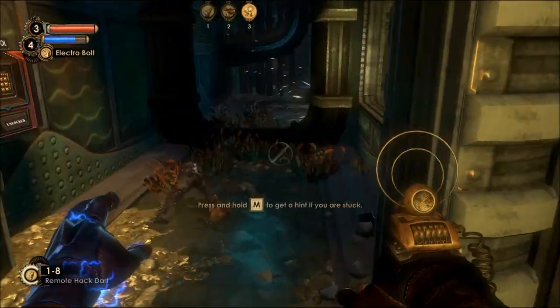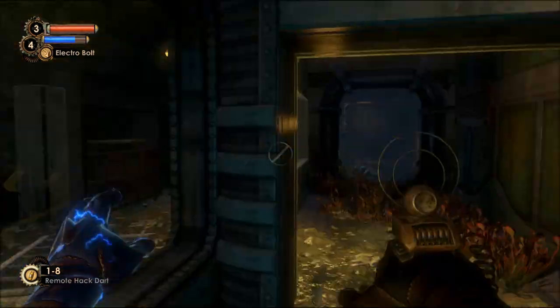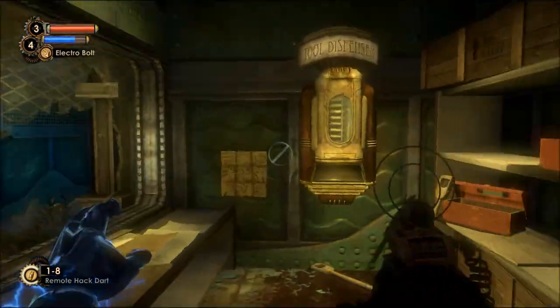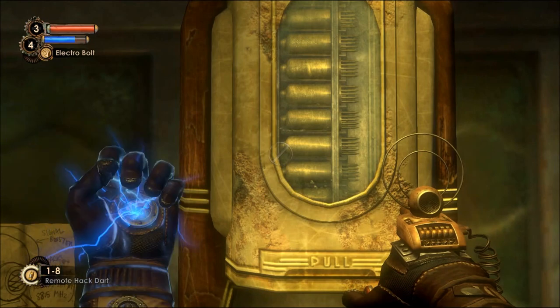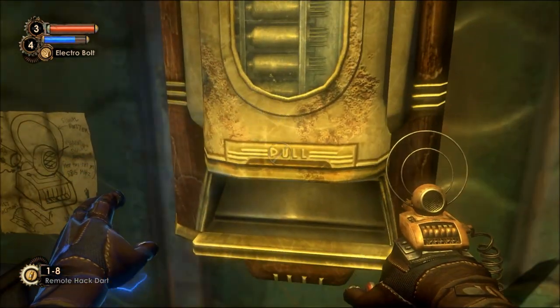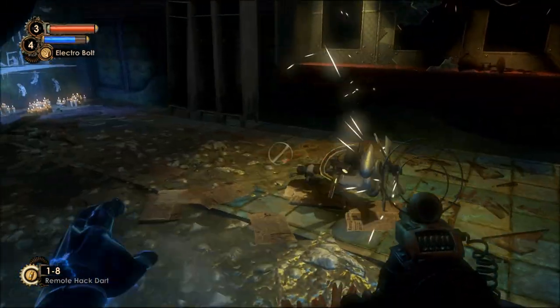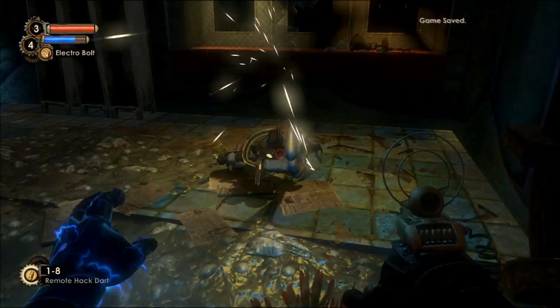But since I'm trying to get Master Hacker and that requires distance hacking, especially since I can just go get another dart from the dispenser... Oh, I guess I can't. Huh. Well, doesn't matter. I'm gonna use the dart anyway, just so I can work toward Master Hacker. So let's zap it.